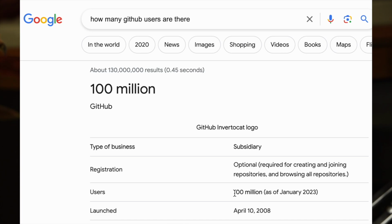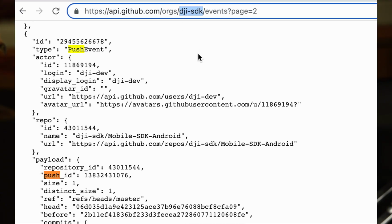Now I know what you're thinking. There are 100 million GitHub accounts. How would Kevin know which ones to watch if he wanted to find the DJI keys? Let's go back to the Events API. Instead of putting in a user ID, we can actually put in an organization. Like, for example, the DJI organization.